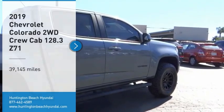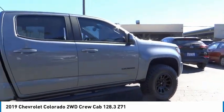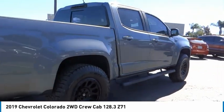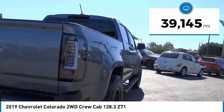You're gonna love the 2019 Colorado. Great hauling capability, powerful, rugged, and a great Chevy price. Colorado is it. This vehicle has less than 40,000 miles.